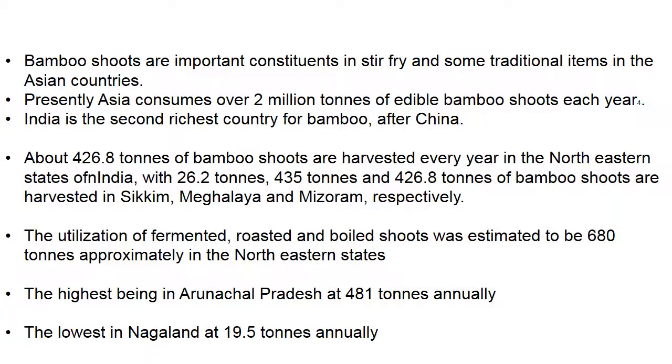Presently, Asia consumes over 2 million tons of edible bamboo shoots each year. India is the second richest country of bamboo after China. About 426.8 tons of bamboo shoots are harvested every year in northeastern states of India, with 26.2 tons, 435 tons and 426.8 tons of bamboo shoots harvested in Sikkim, Meghalaya and Mizoram respectively.